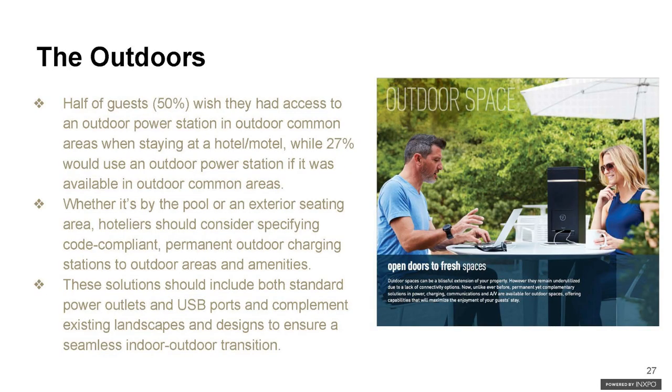And the outdoors. We often think of a pool or a rooftop bar as an area to sit down and relax and have a good time, but 27% of hotel guests would use an outdoor space more if there were outdoor power available. And half of hotel guests wish they had access to outdoor power stations when they're at a pool area or a rooftop bar.